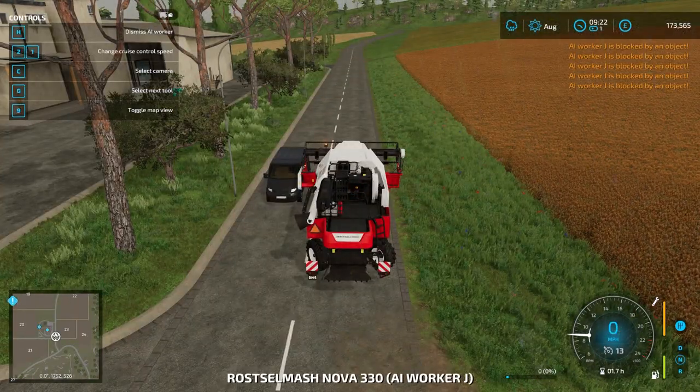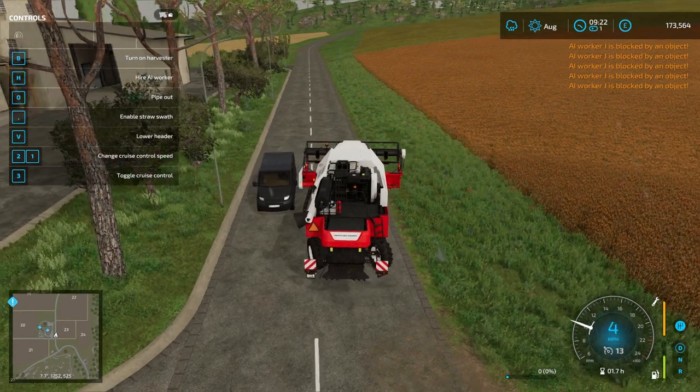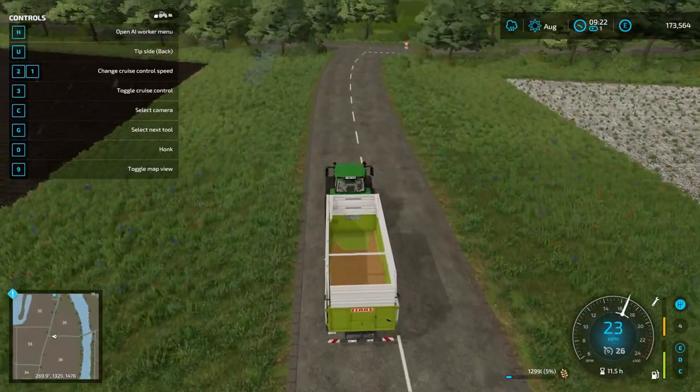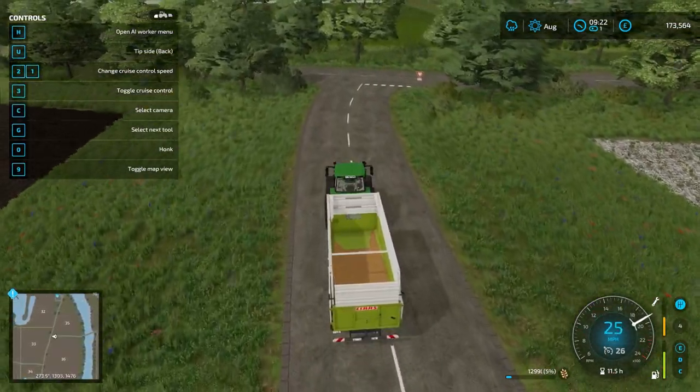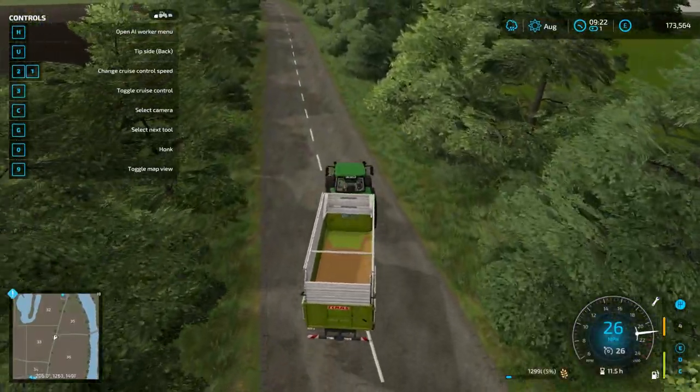Okay, he's blocked again. Yes, there's a car there. Okay, go around him then. Stop wasting my money. But yeah, what do you guys think? Do you think we should invest in a sheep farm? And maybe even some cows?